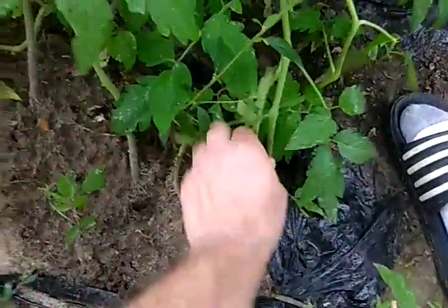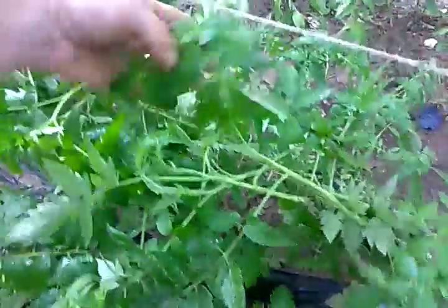See the flowers? I don't have any tomatoes, and I'm just now pulling all my suckers off the bottom. I've done some of this, but I just really haven't been able to get to it. I'm just now getting everybody called and updated. I finally got the video up.